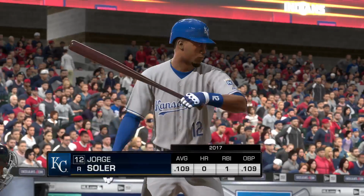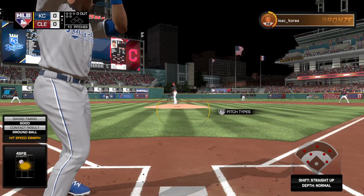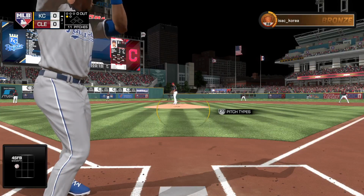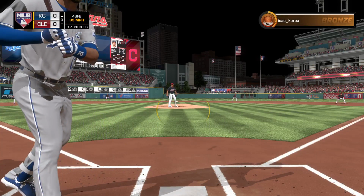In is Jorge Soler, leading off the bottom of the order for Kansas City, set to go here in the right fielder, number 12. First offering on its way to Soler. Laid off as it caught the inside corner. Comes set and the 0-1. 1-1. Inside, ball one.